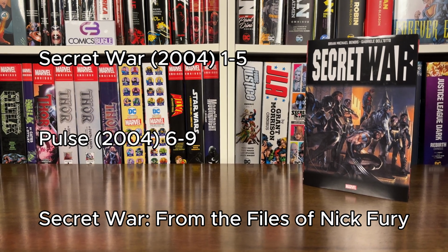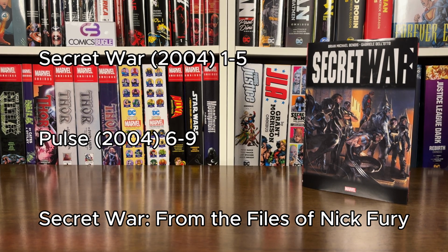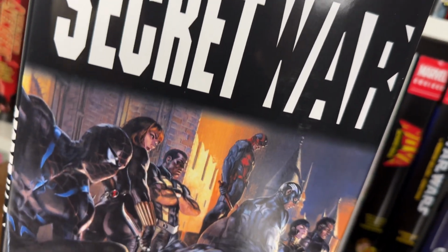And this modest page count is exactly what makes this omnibus such an infamous topic in our community. But we will get to that later. First, let's take a look at the covers.